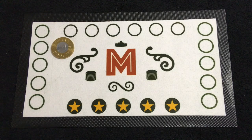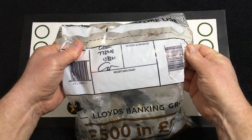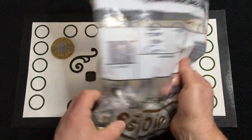As I said, today is part 11. This is the bag we've got, £500 of £2 coins. It's dated the 13th of May. Now, as I record this today, it's the 20th of May. So the bag is a week old.